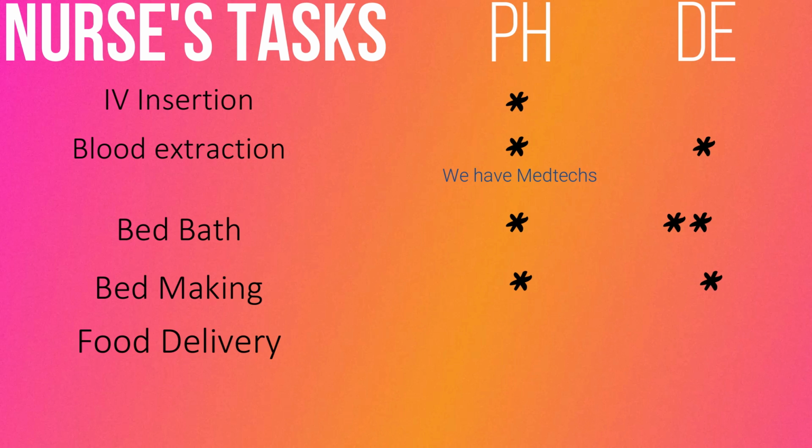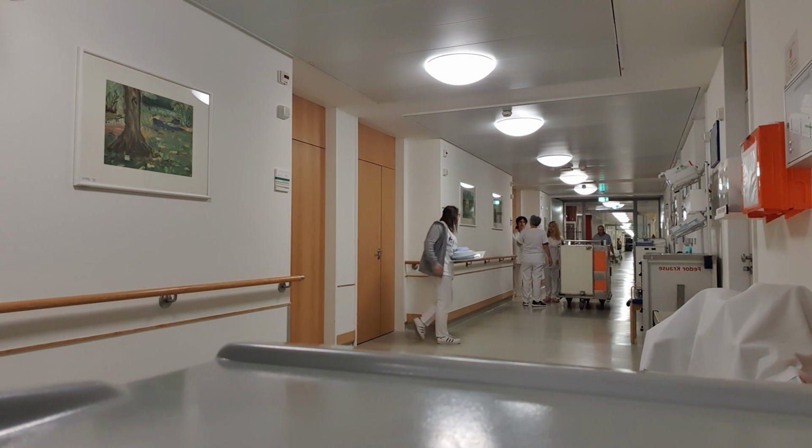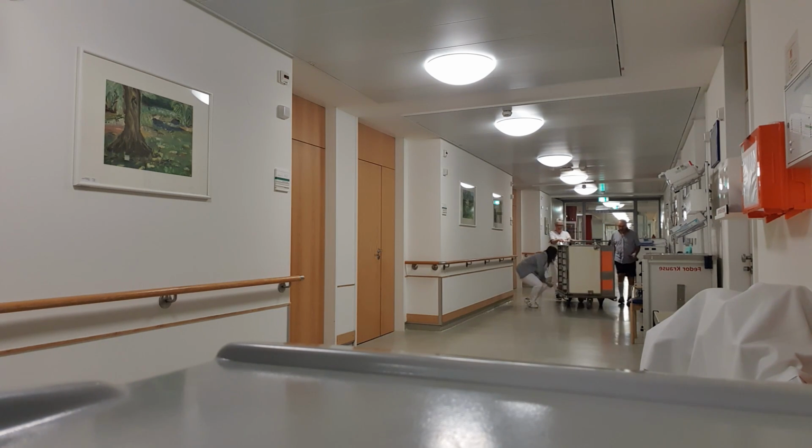So food delivery, this was very shocking to me at first because in Germany we have to deliver the food. So we have to prepare the tea or the coffee, whatever they need, and we have to bring the food to the room. So we just get a cart from the kitchen. There's an elevator from the kitchen, and we'll get the cart, and we have to distribute the trays to the patient. And after them eating, we have to clean them up and put them back all in the cart.